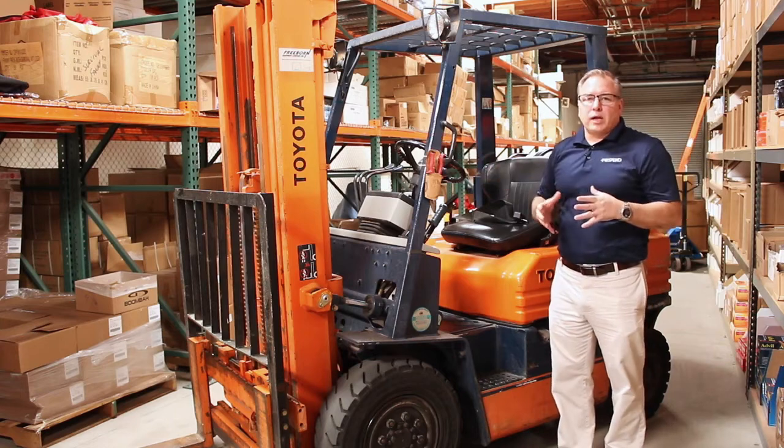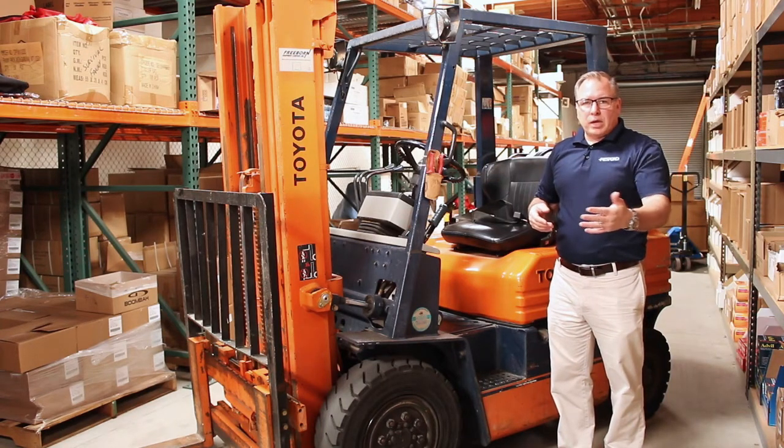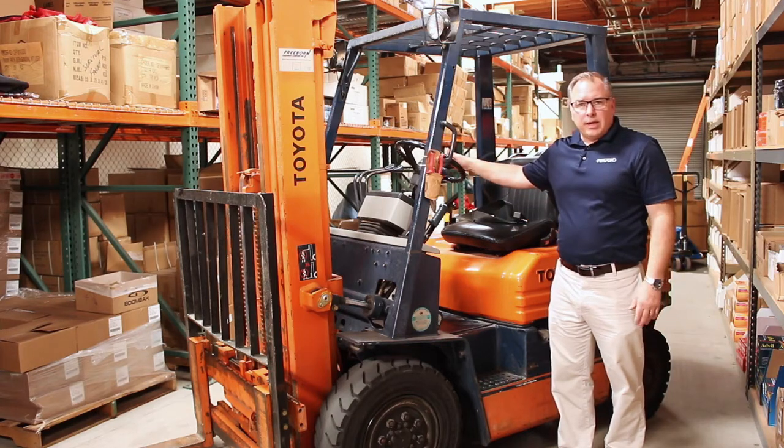Now, there are several different types of forklifts. You have reach truck, order picker, power pallet jack, and this is your standard sit down.